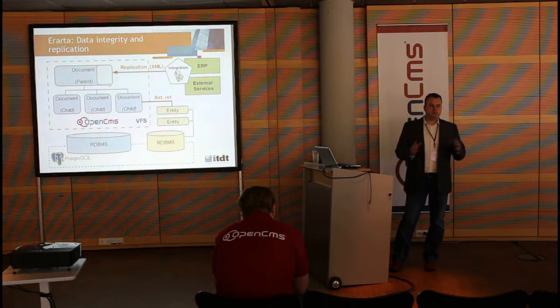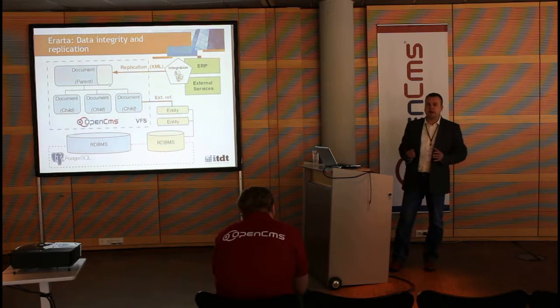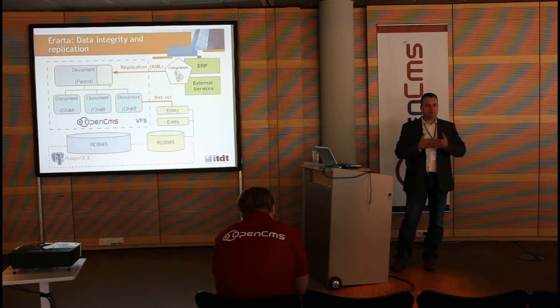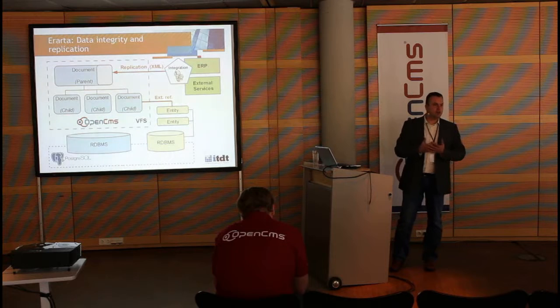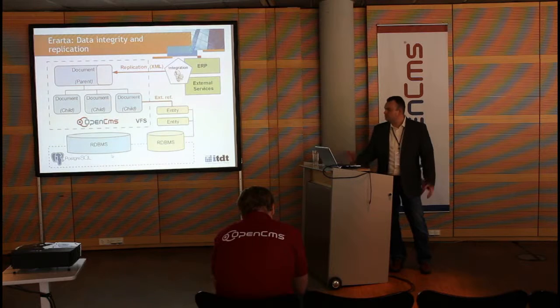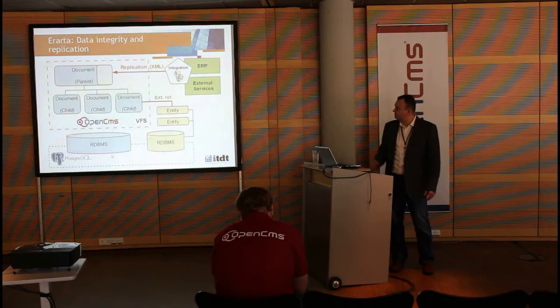So we defined several rules and procedures for certain content items, how they have to behave, so we don't have these so-called merge conflicts in the data model. In our configuration, we use PostgreSQL, not MySQL. It was just a technical decision I have displayed here.